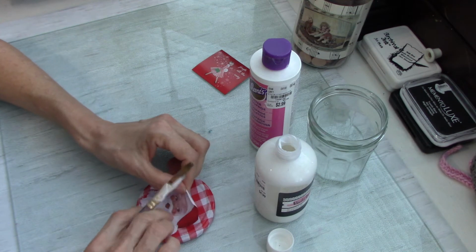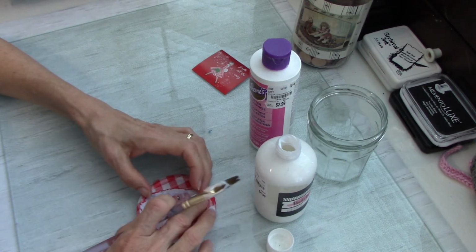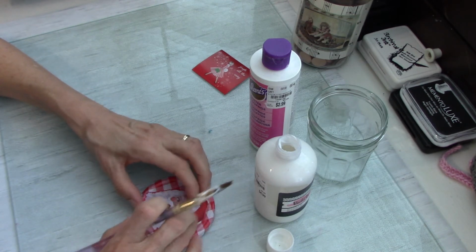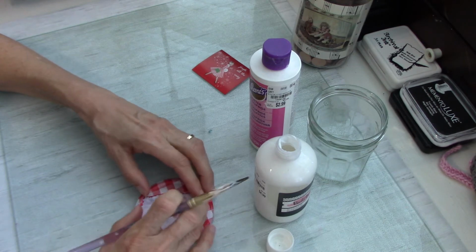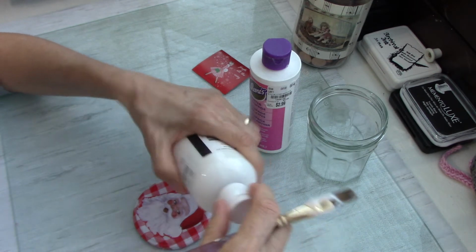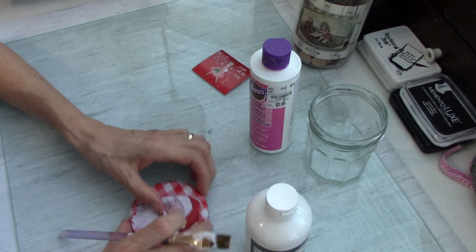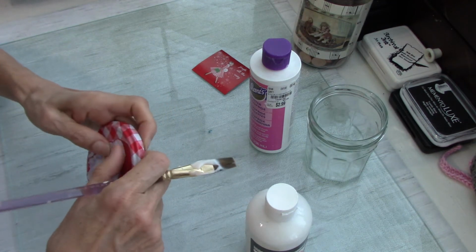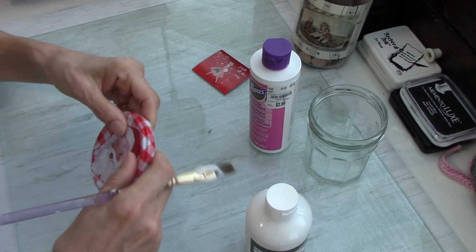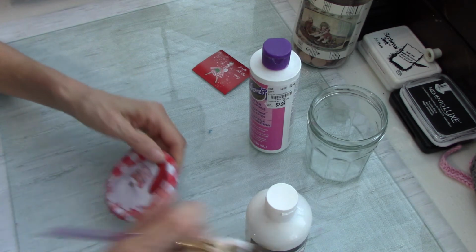So I think this is cute as can be. And I got this paper after the Christmas sales, like in January, probably January at Marshalls. Not last year, I think the year before. So I'm putting him on here, and because he is paper, he is puckering a little bit, but I'm just going to go ahead and work with that and try to get that out. Of course, when he dries, he will dry flat.